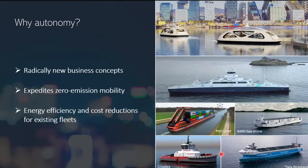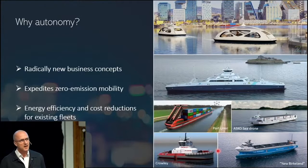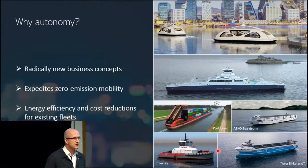Now, there's a question that many ask themselves. Why do we need autonomy? What is it good for? Well, it's fun, that's one thing. We can see cars drive by themselves, you can see buses drive by themselves. But you can actually get radically new business concepts out of autonomy, because you get very different cost structures, both from CapEx and OpEx.